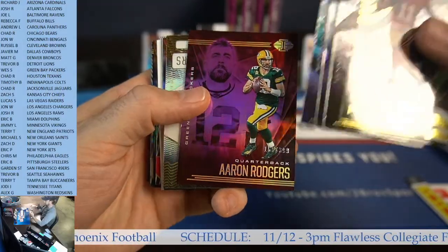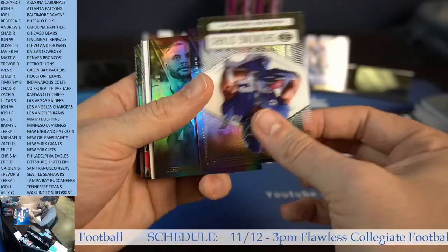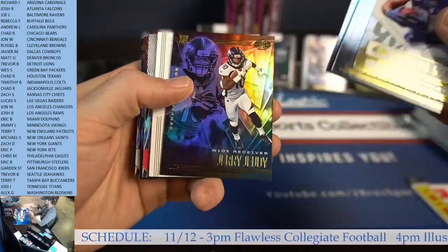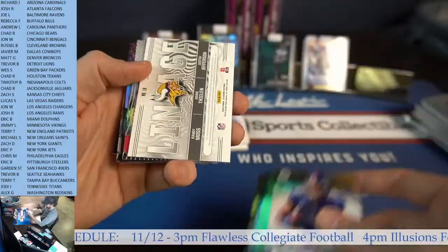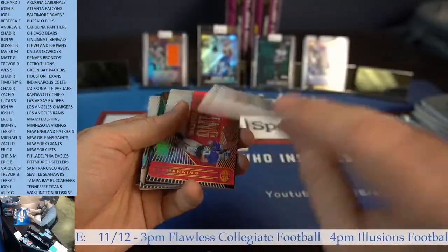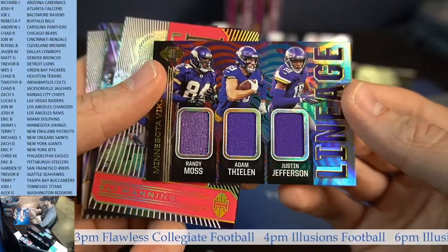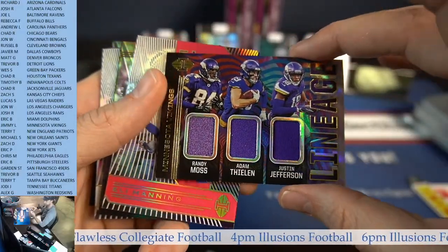Aaron Rodgers, pink. Isn't that fitting for him? Ah, come on. Every once in a while, I got trash mail guys, right? Oh, lineage. Ooh, was hoping for some hometown love. We could get a nice parallel on that. Moss, Thielen, and Jefferson.